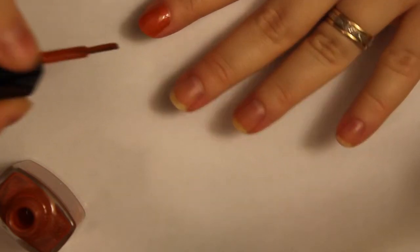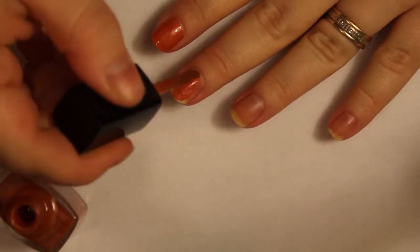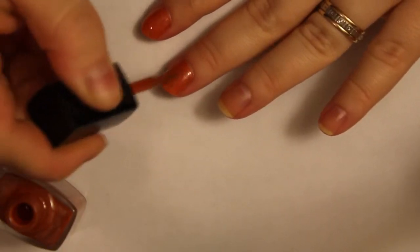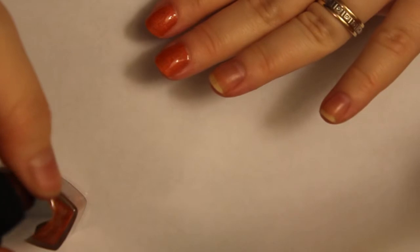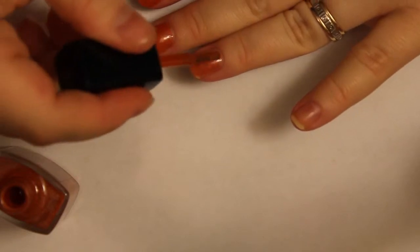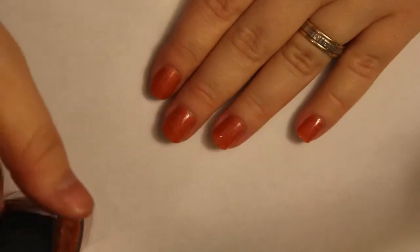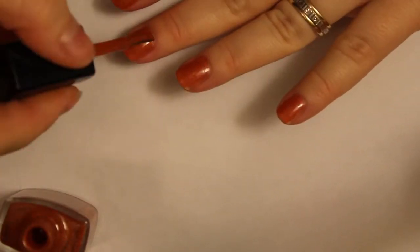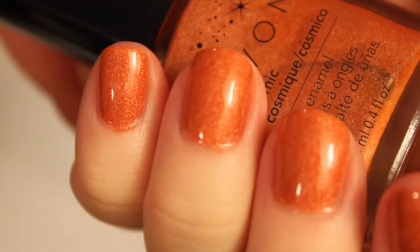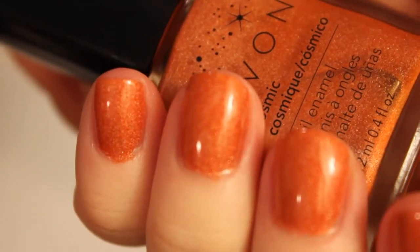This isn't a true holographic in the sense of the collections that China Glaze puts out, and not like the Color Club ones, but it's a scattered holo, so it just looks really beautiful on the nail. You'll see in a second here, hopefully, if I can get it on here and show you. Okay, so here you can see, I didn't do a super clean swatch of it, but you can kind of see the scattered holo in there.